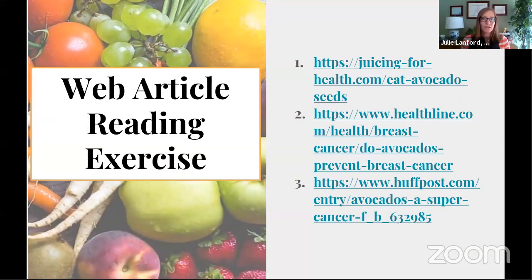Okay, so intern Courtney is going to talk about these 3 web articles. So I am going to paste them in the chat. I'm going to stop sharing my screen and mute myself so that Courtney can talk about these 3 articles, but I will put them in the chat so you can look them up if you want to, but realize these are case studies. They're not necessarily us saying that they're good sources of information.